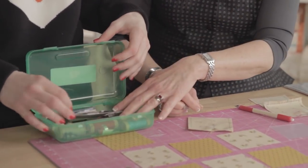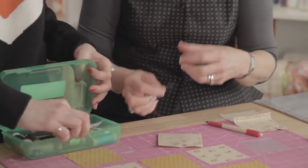But you might have a little box like this where you keep your super little things. This is when you need thimbles. Yes, it is. You need thimbles on your sewing machine.